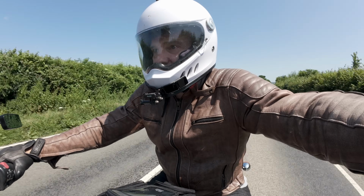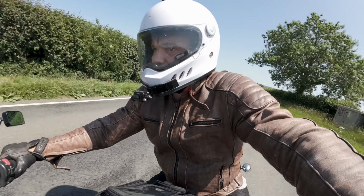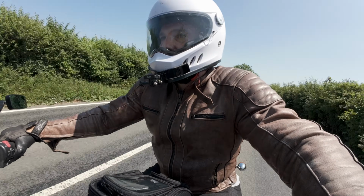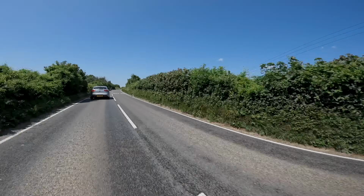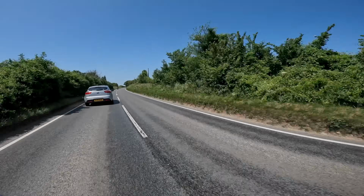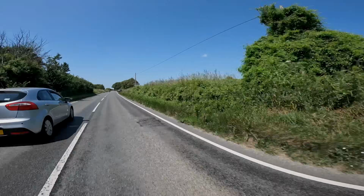But he didn't like my wing mirrors so much. I love these wing mirrors, I thought they're great. It does look like it's overtaking. I'll give him that. I can't quite see what's coming there, so oh, here we go. That'll do for me.